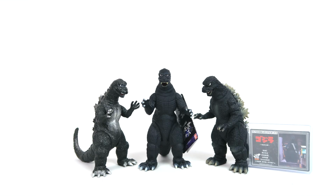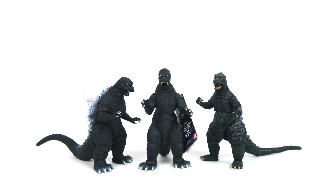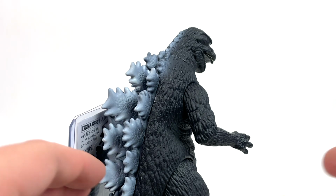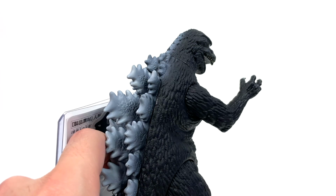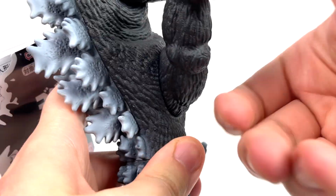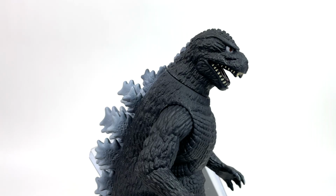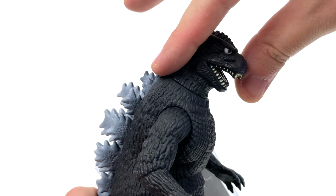Godzilla size comparisons coming right at you. Godzilla Collection and Movie Monster Series Memorial Box 50th Anniversary. New Movie Monster Series and NECA. Bandai Hyper Series Godzilla 1984 and Shokugan Godzilla 1989. The Penguin. And now it's time for articulation. So, full swivel at the arms. Full swivel at the legs. Nothing at the tail. Alright, all y'all are gonna be very upset because unfortunately there is no articulation at the head.